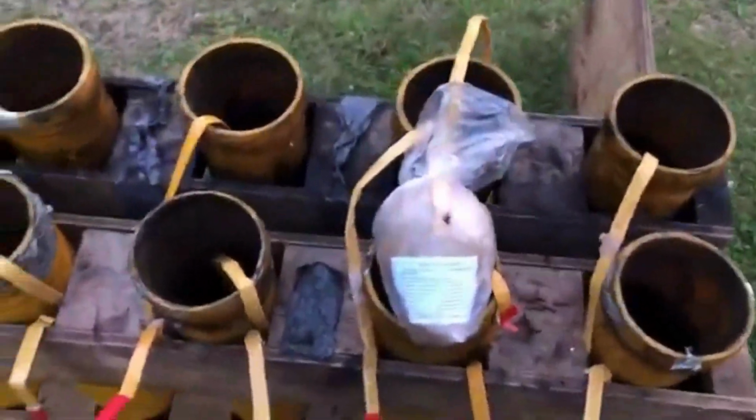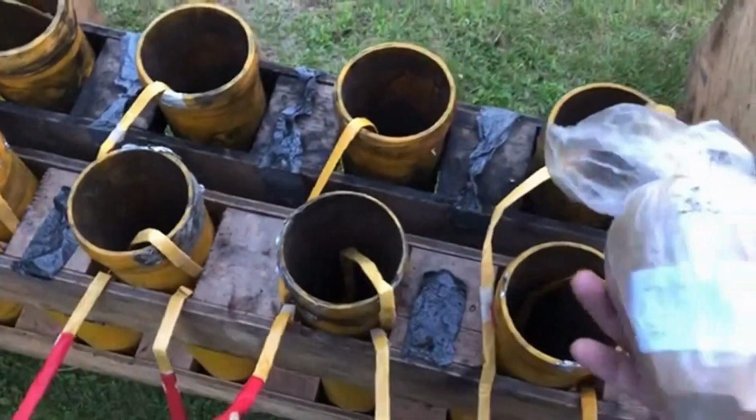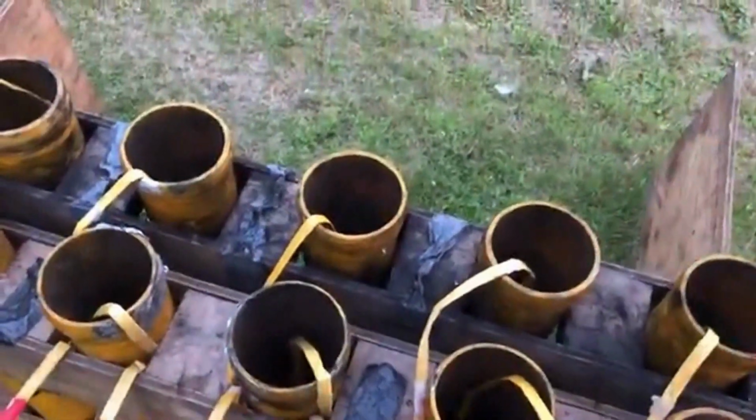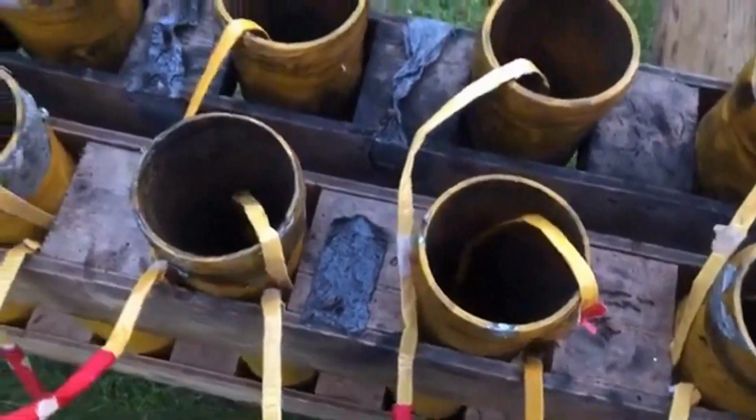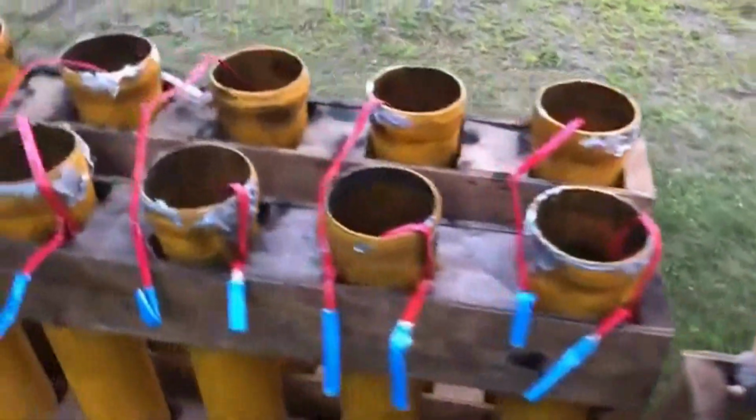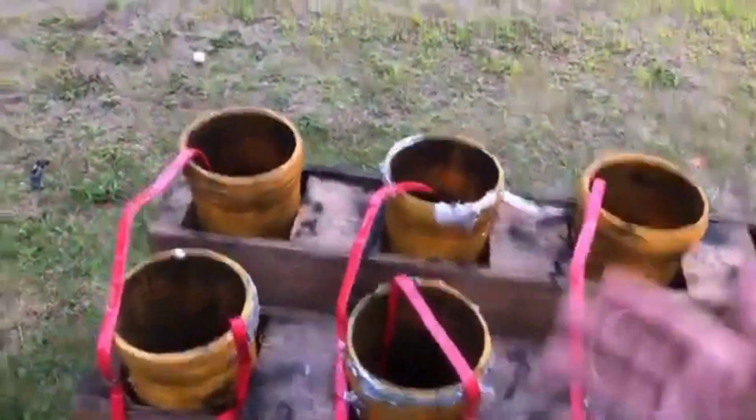Here's one of our shells. Just a typical 4-inch shell. It's preloaded, meaning every shell that we have in the show has a home. It's safer. We don't have to run back and forth refilling tubes. These are our 5-inch.